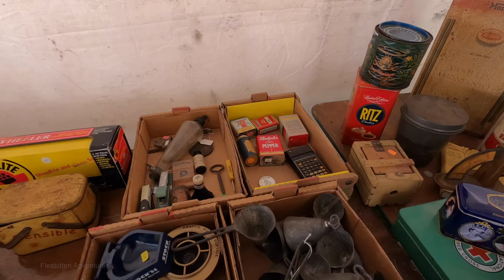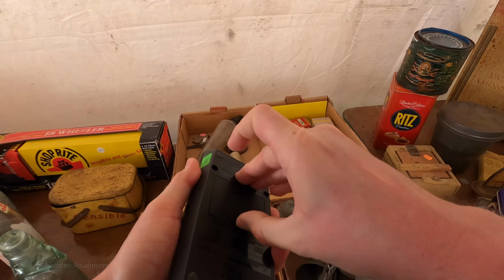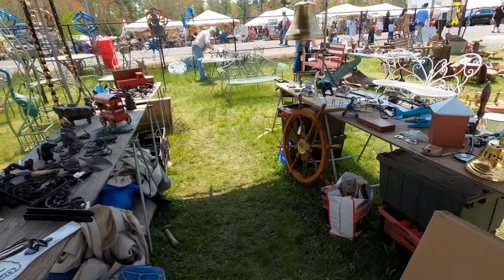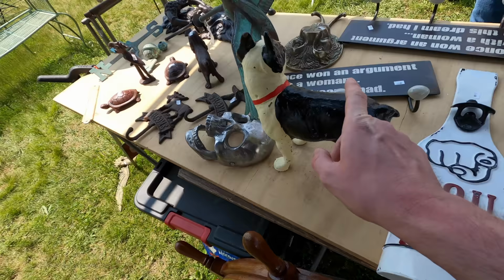Here's an old Texas Instruments calculator from probably the early 70s, I'm guessing. Normally I don't collect calculators, but I do like Texas Instruments products like this from the 70s and 60s. I just find them really fascinating. And if you've seen my Brody Park flea market video this year, I actually did end up buying a similar one to that. $75 it looks like. But I don't know if it's original or not. It's hard to tell.